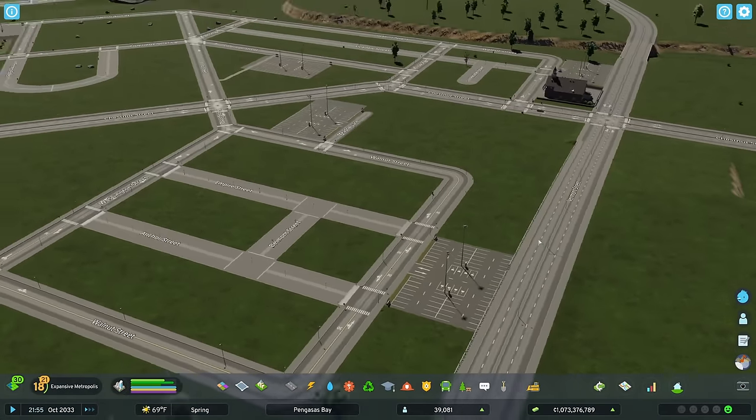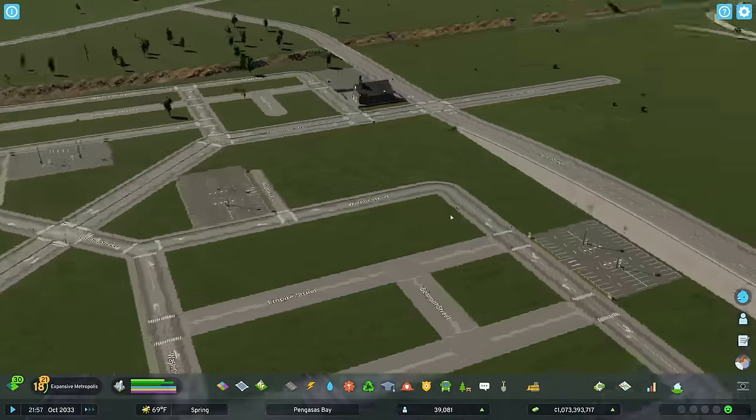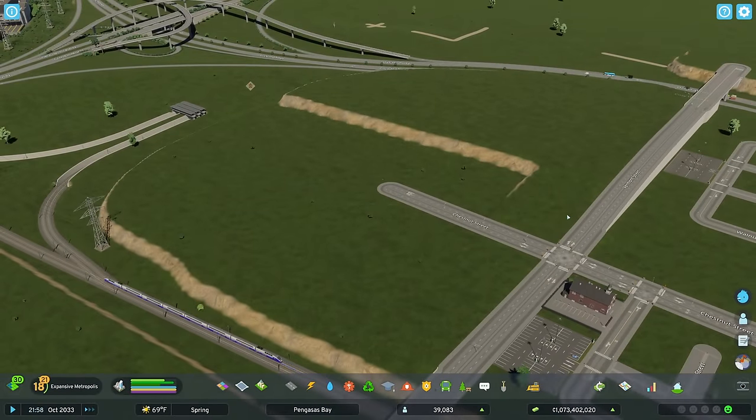So we're getting plenty of parking lots back in here because we've got a lot of taller residential that's going to be back in this space. And I want to make sure we've got plenty of room to park. Now we've got all this space over here we've got to tackle.